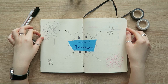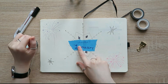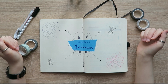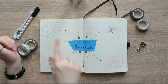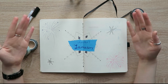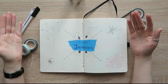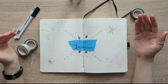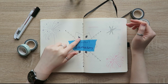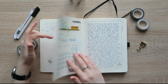Next up, my January spread. I did this in chapters, so January is chapter 1 because it's the first month of the year, and it's got snowflakes and fireworks. It's a very, very simple spread because I was really just starting out with my book journal. I feel like my spreads have gotten better throughout the months, so it's okay, I guess. Also, I'm really not happy with the way the pen smudged up. That's very sad, but oh well.